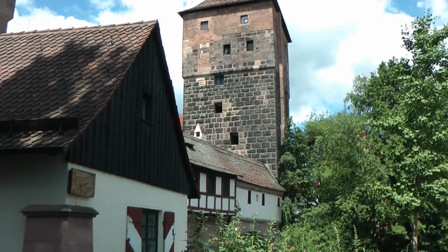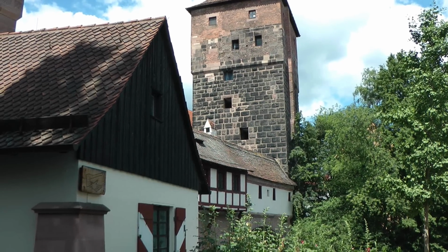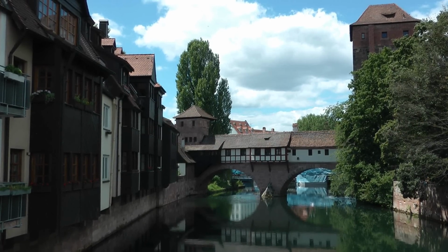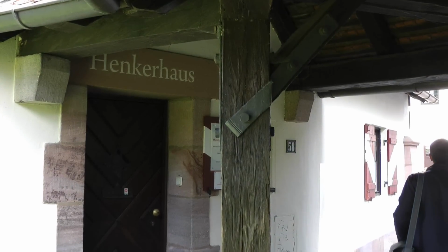The Executioner's Tower was part of an earlier version of the city's defences in use before the 15th century defences, which we can still see today. It is called the Executioner's Tower because it was next to the city executioner's quarters, now a museum about the daily life of a medieval executioner.